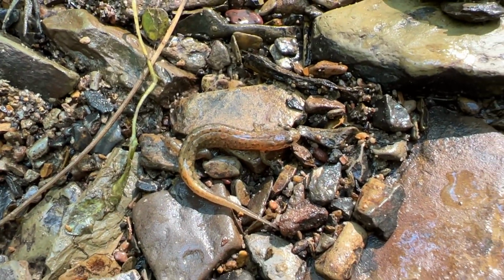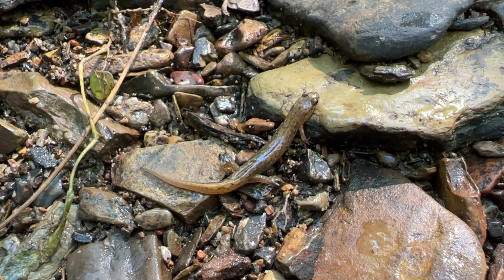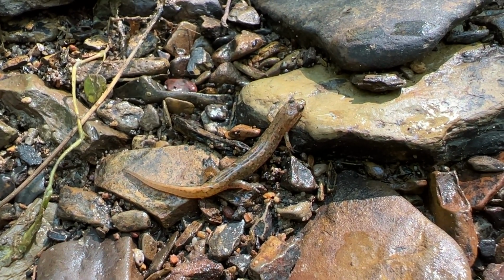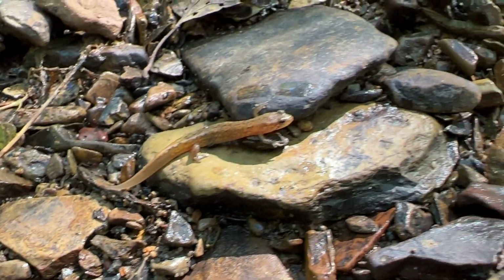Always cool to see. I did see a little baby southern two-line salamander, which was my lifer, but he's so small I didn't take a video of him. I'm waiting for a bigger one to show you guys. But that is really cool. I'm just going to put him back underneath this rock, and we're going to keep on herping.